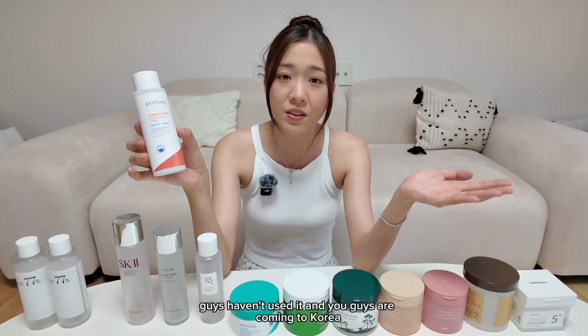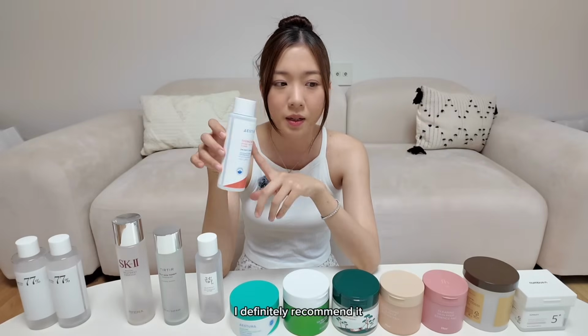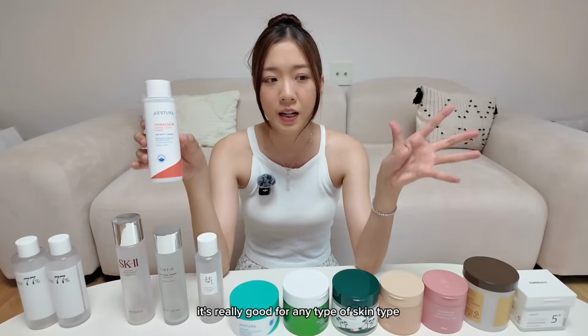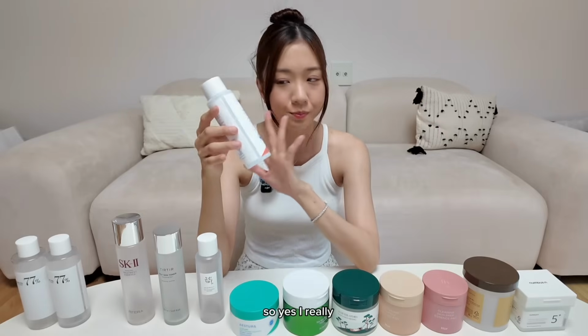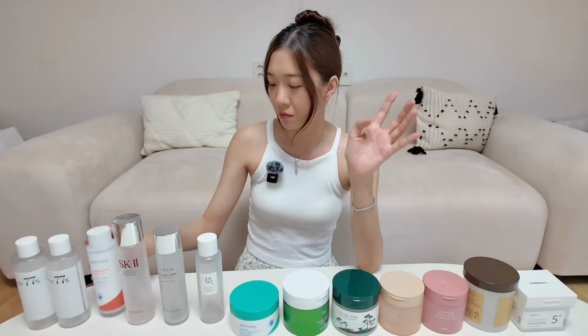So if you guys haven't used it and you guys are coming to Korea, or you guys are wondering, like, should I buy some Estera products? I definitely recommend it. Estera is such a good brand. It's really good for any type of skin type, and I would say that it has creeped up to be probably one of my favorite skincare brands. So yes, I really love this one and it just did the job.